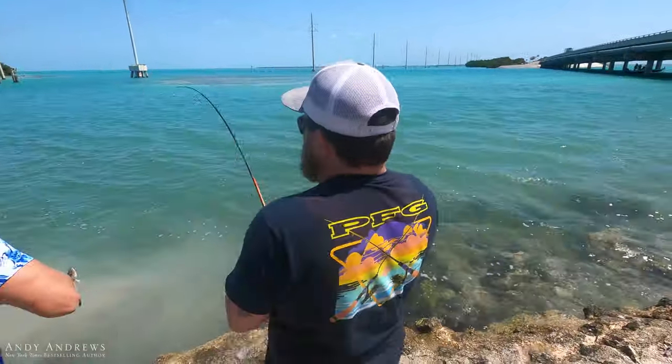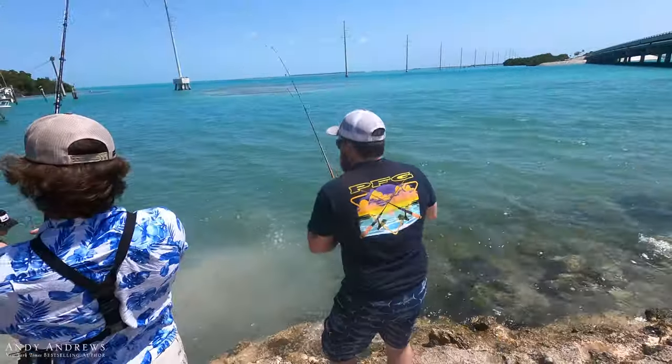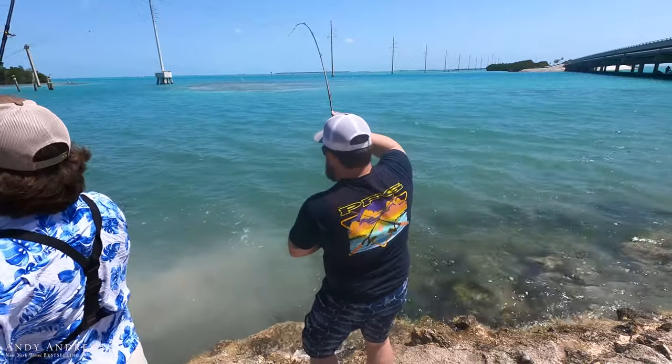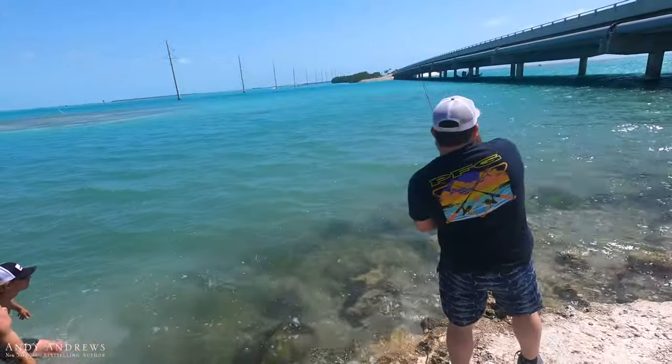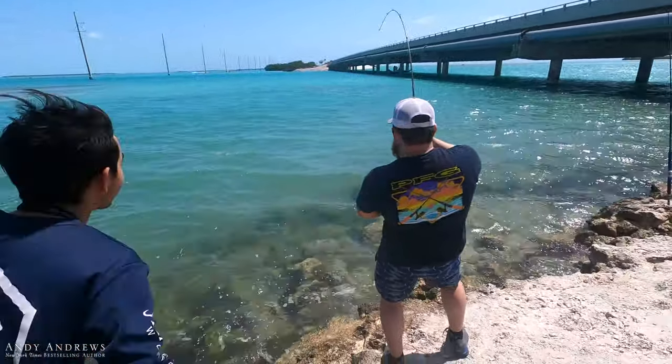I'm gonna grab the net. Yeah, go get it. I got the jack on a half pound fast rod. Net! Net, hand it to Blake, hand it to Blake.